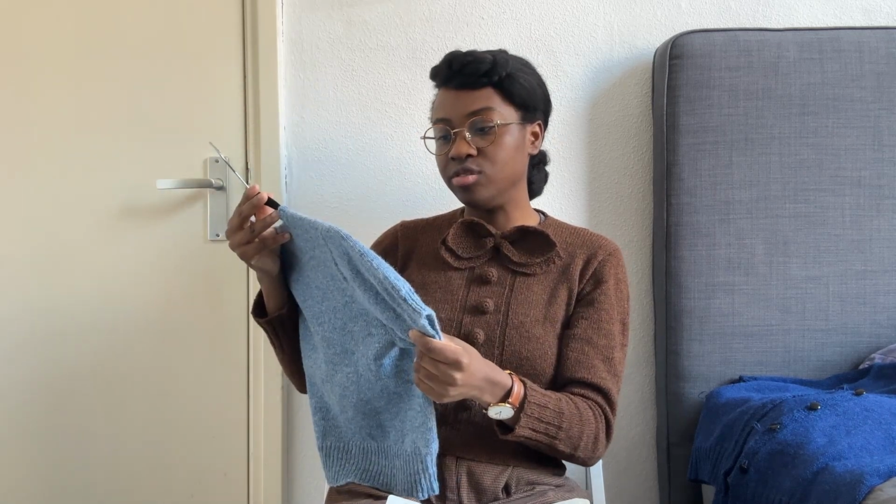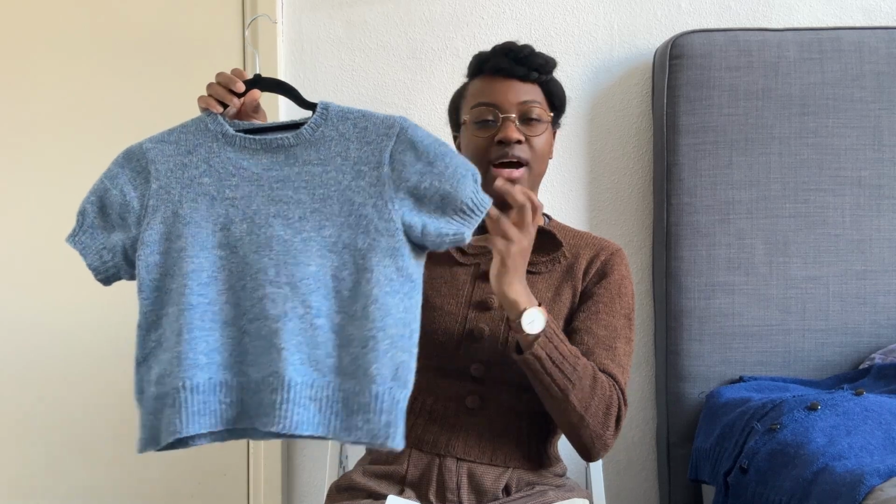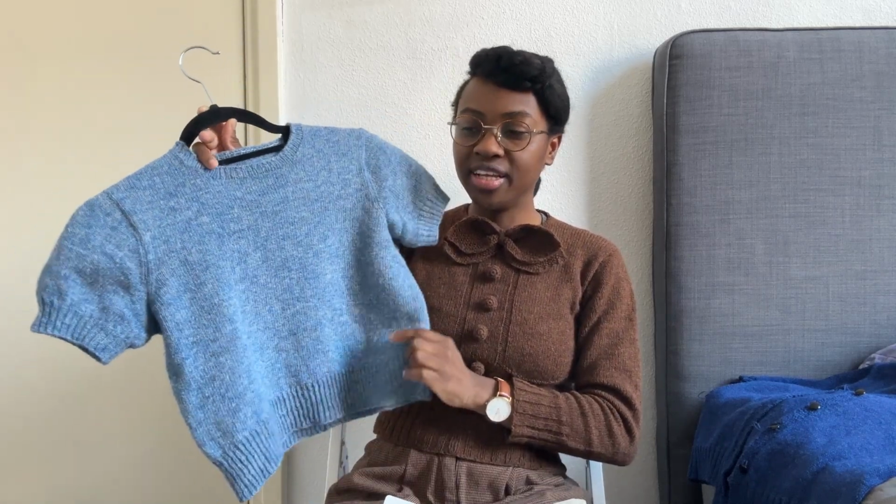For the neck, you do 1 by 1 ribbing, and then for the sleeves you do the same thing, I believe, with picking up stitches at the top and then picking up more and more and more stitches until you have the entire sleeve.